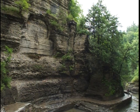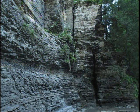Here again, we're at Robert Treman State Park. On the left you can see one of these arches that forms in sandstone, and then the shale below is eroded away, and the sandstone loses its support and the rock drops out, revealing a flat wall. And to the right of that you can see a pinnacle with cracks in it, and that pinnacle is separated every few feet by a vertical fracture called a joint.